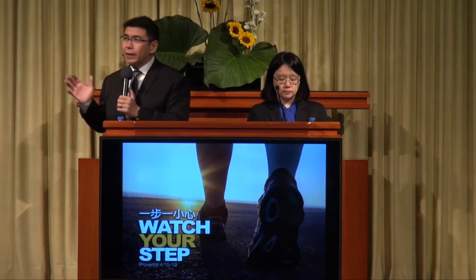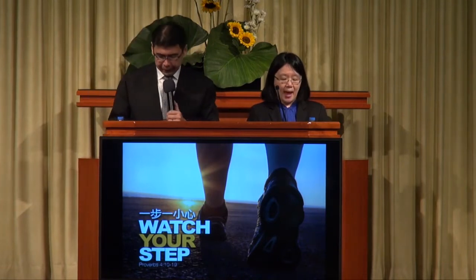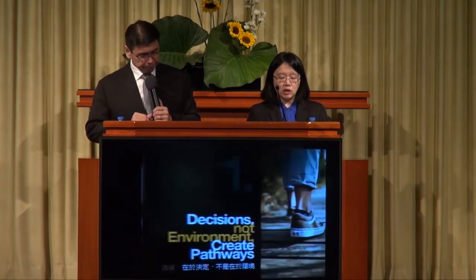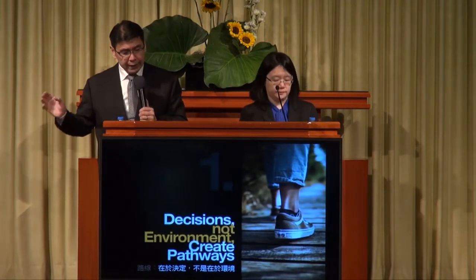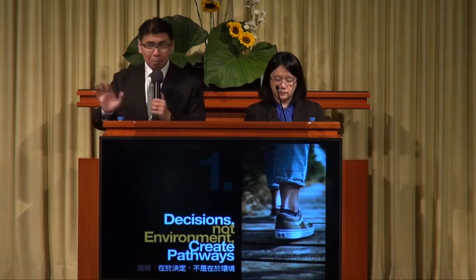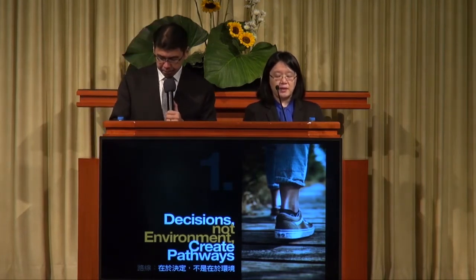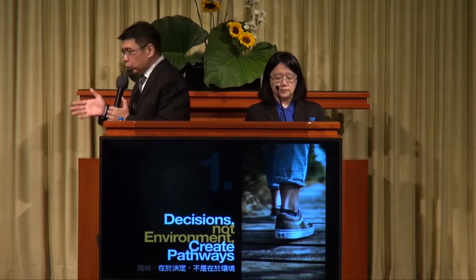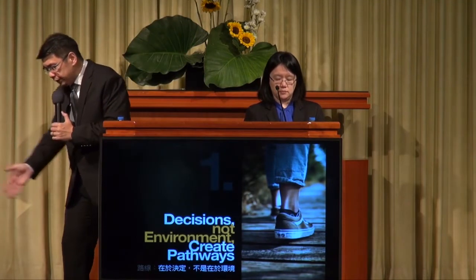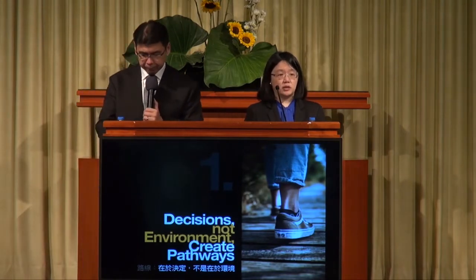How can we be sure that we are actually taking the right path? Let us look at a few principles. And the first principle is that decisions, not environment, create pathways. Our decision will determine the pathway that we take.